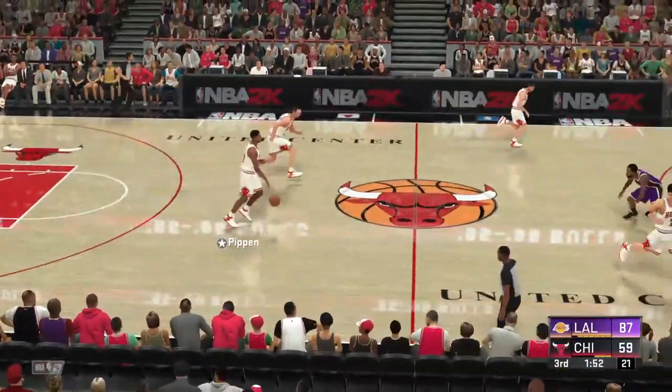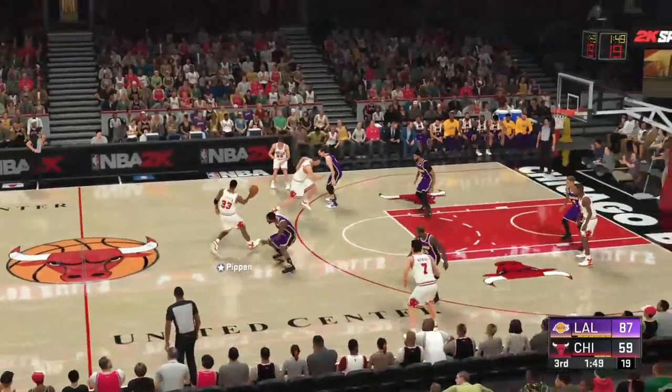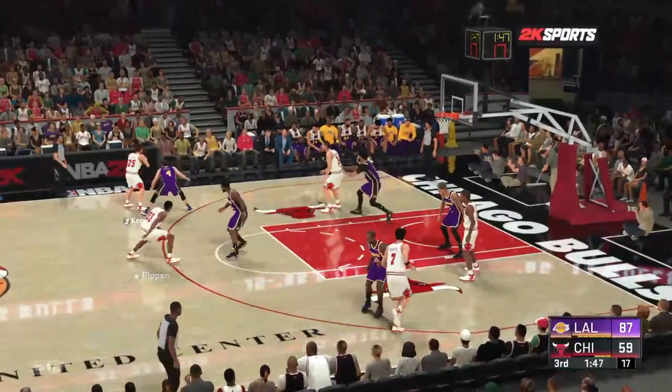1:53 left to play in the third. They've been struggling here on offense. Yeah, a bit of a dry spell for sure.